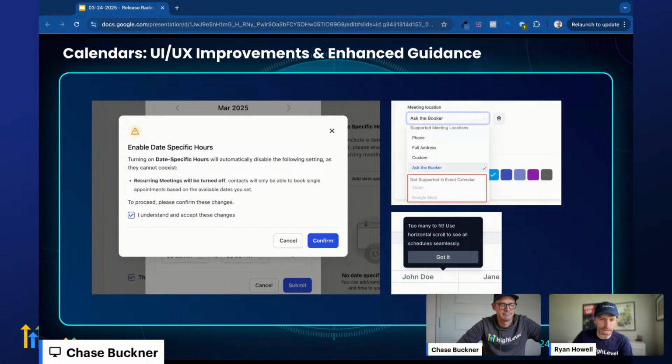Yes, we're all about guidance these days, trying to highlight exactly what's going on and what you need to do to fix it, things like that. So here we're looking at different configurations within the calendar, which will change a lot of different things.